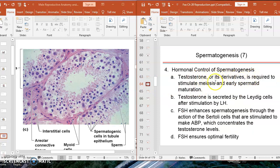Testosterone or its derivative is required to stimulate meiosis in the early spermatid. Testosterone, again, just to remind you, is produced by the interstitial cells, which are also called Leydig cells. That is stimulated by LH, luteinizing hormone. FSH enhances spermatogenesis, but what you really need is this testosterone bound to the androgen binding protein.